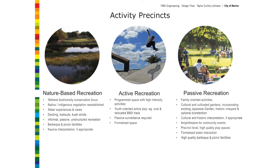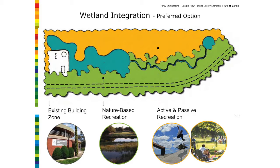That was then distilled down into a master plan that came up with three components: passive recreation, active, more urban recreation, and more nature-based activities. That led us to a master plan that was divided through the middle, with the more active spaces on the eastern side, the more nature-based on the western side, and then the more urban activities adjacent to the main road going past. That set the template for how we could investigate how a wetland can complement those uses. In fact, some of the edge treatments to the wetland were different depending on which zone in the master plan it fell.